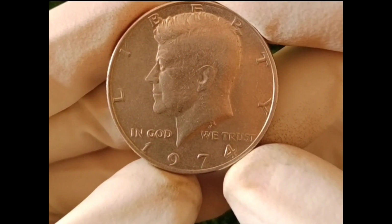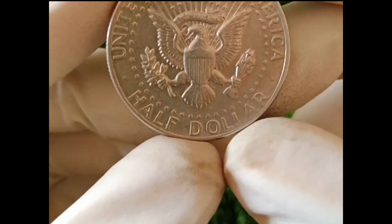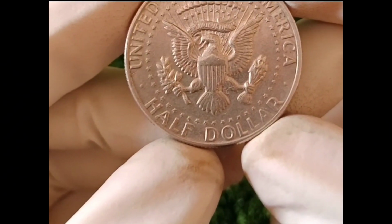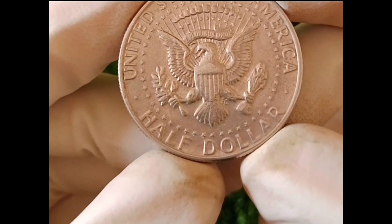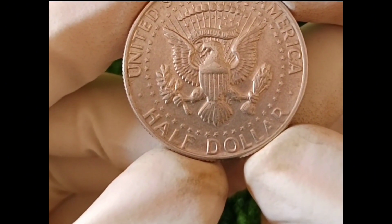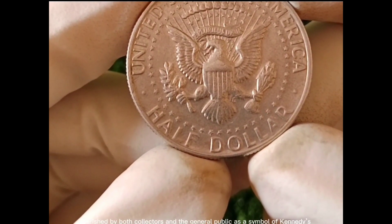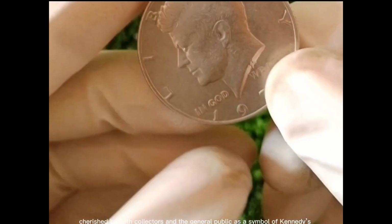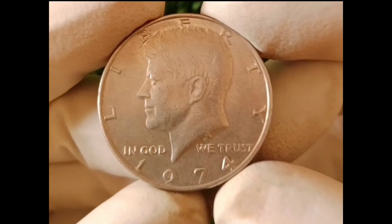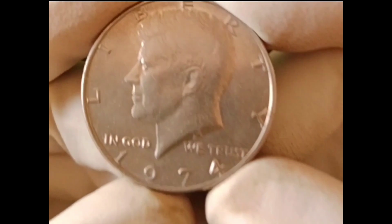The Kennedy half dollar series was introduced in 1964 as a tribute to President John F. Kennedy following his tragic assassination on November 22, 1963. The coin was an instant success, cherished by both collectors and the general public as a symbol of Kennedy's legacy. By 1974, however, the composition of the coin had changed.